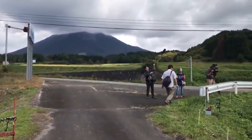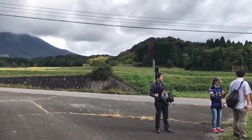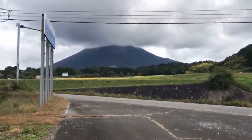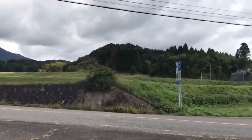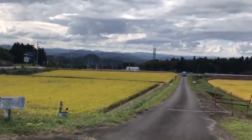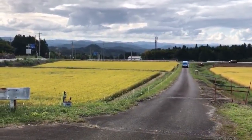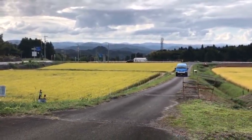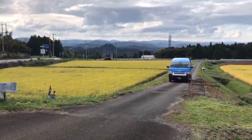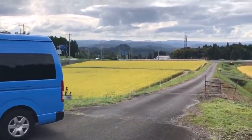All right, this is kind of a cool sight here. See, I had to hurry up because they're filming this direction now. See, the problem with the blue car is that it sticks out, so we called the car to move because we don't want a blue car in the background. That's pretty funny. There's a little commercial for you.